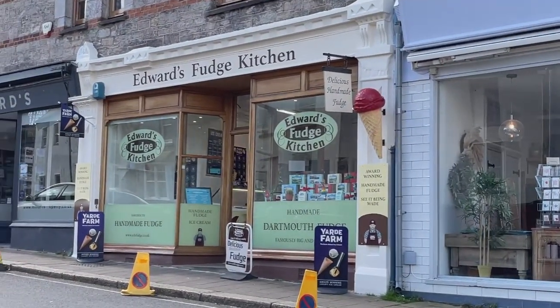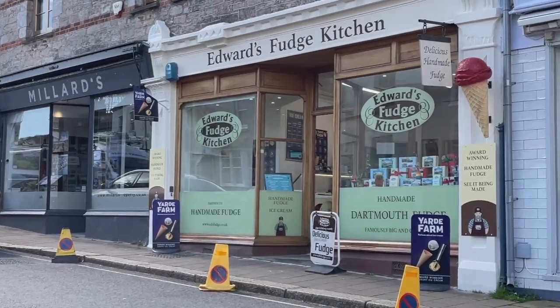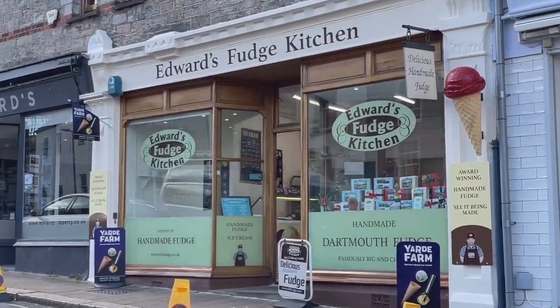Oh, I had myself some delicious fudge from Edward's Fudge Kitchen yesterday. I got some ginger fudge. It was so good.